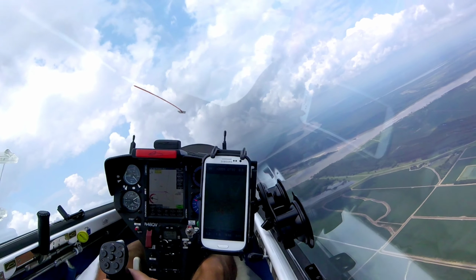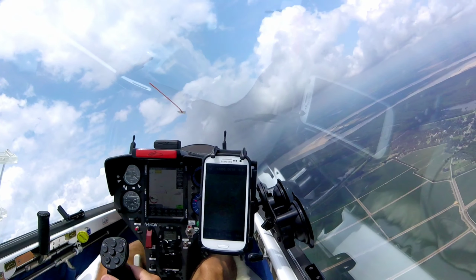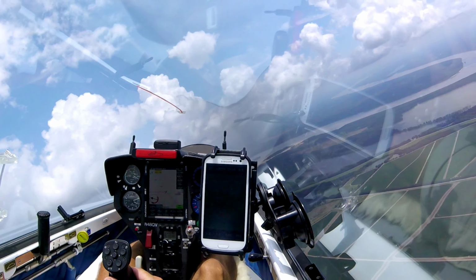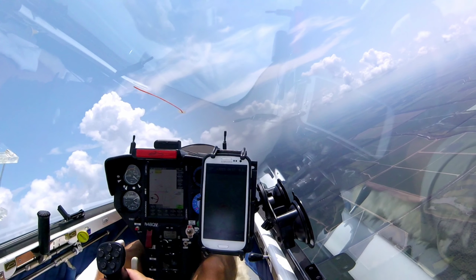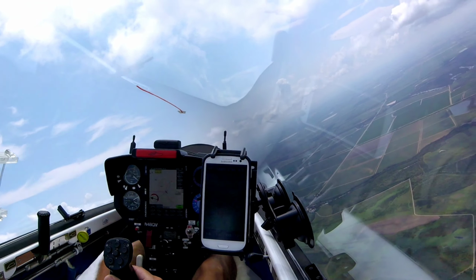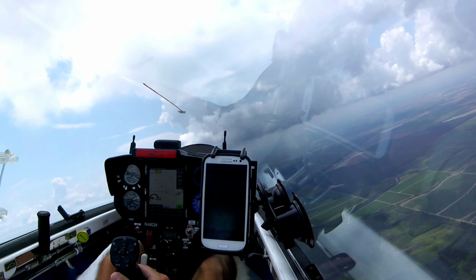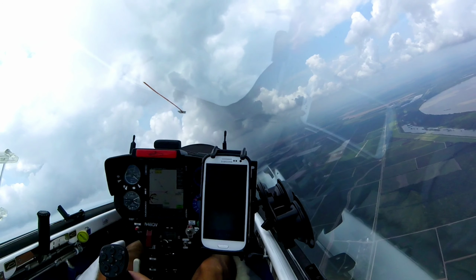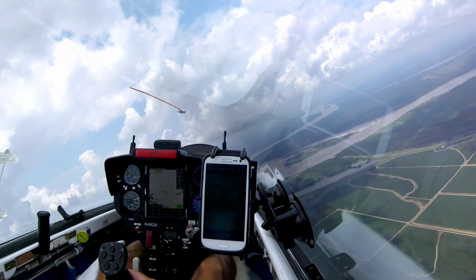So I'm gonna have to go where the lift will let me go, but I also have to keep landing options. Right now the only two I have are where I took off and a little private residential airstrip, grass strip right near the river. I may have to use that as an option just for safety, but I really don't want to land there just because I don't think I'd be able to take off from there. And we just have to drive back across the Mississippi, which I think takes about an hour to get to the nearest bridge and to that field, even though it's less than 10 miles away by air.